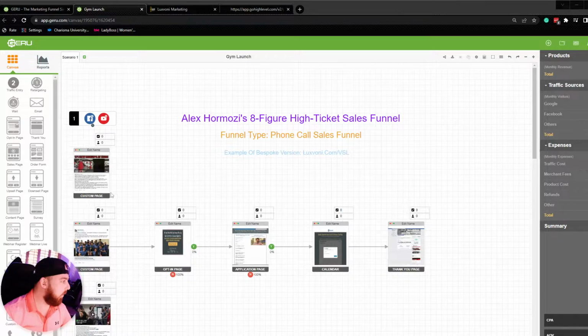Now, in today's video, what we're gonna do is give you some context of this funnel architecture. As you can see at the top here, we have a couple of main traffic sources that were used for this $100 million a year revenue stream for Alex: Facebook ads and of course YouTube ads. Now, we had a lot of video ads. We had a lot of static-based image ads. There was a lot of money spent on Facebook here.